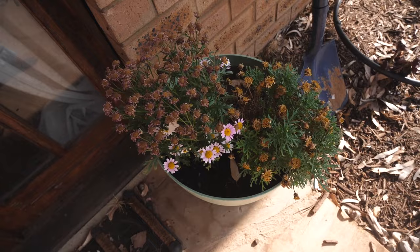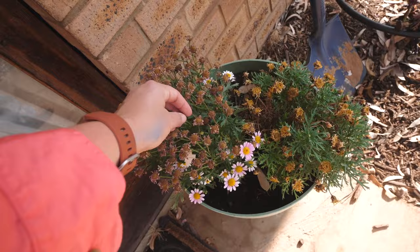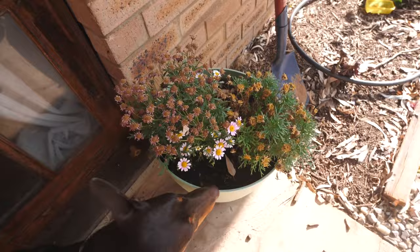Oh, a little update on my flowers. The heat killed them. I've got a new regrowth down here. I'm not sure whether I should be clipping these bits off or whether that would kill them, but I haven't had time to Google that. Maybe you guys can let me know.